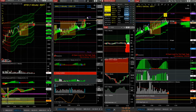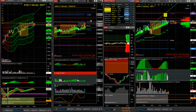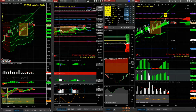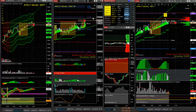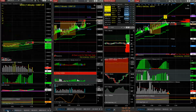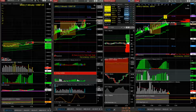NQ could get all the way up to the 50% level here of the Globex section. This pre-mid is the 50% level of the overnight session from high to low. So he could get up there. So I'm willing to take some heat here.